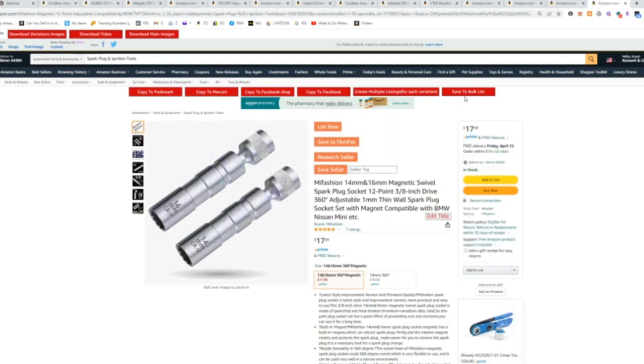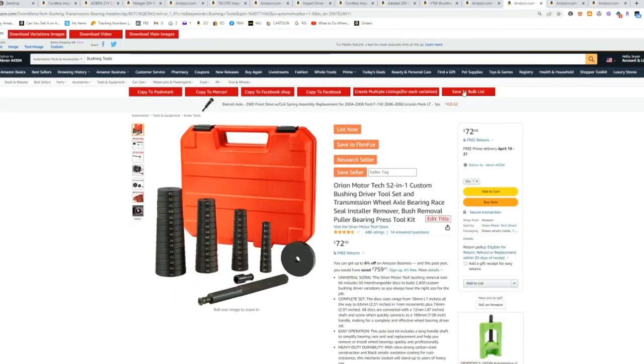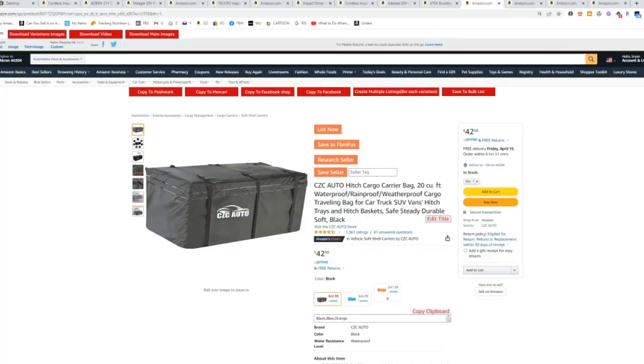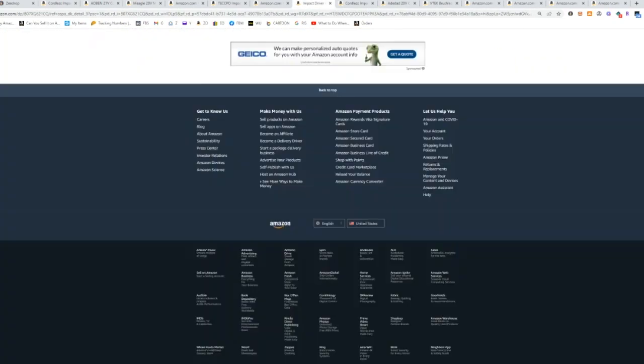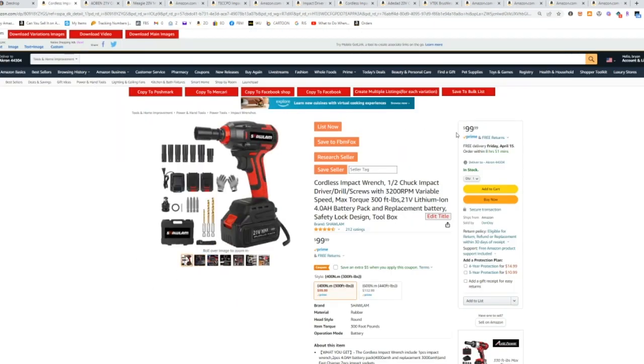But what works the best now, especially for shop, is save them all to the bulk list, okay? So we'll save them all to the bulk list, and as soon as that one's done, we'll move on to the next one, save it to the bulk list. Okay, there it's done, move on to the next one. So I'm just going to start slowly saving all these to the bulk list. All right, so now we saved them all to the bulk list.